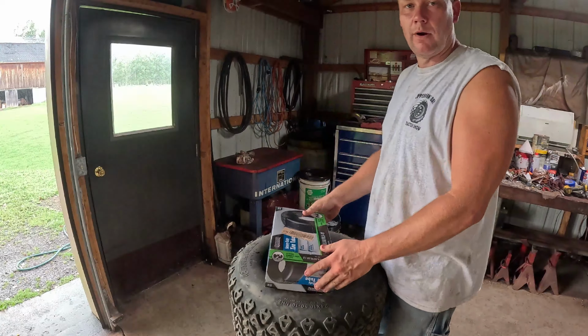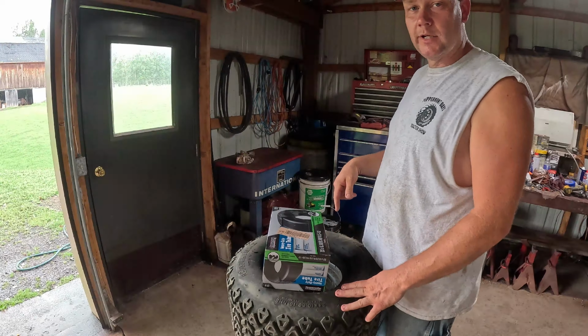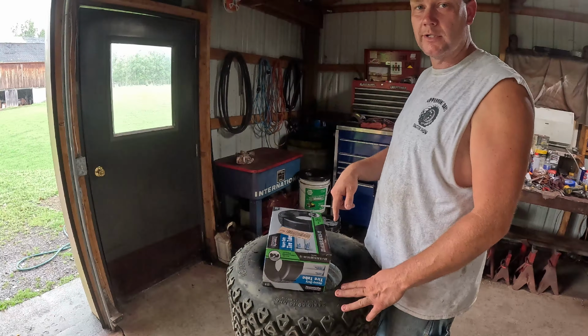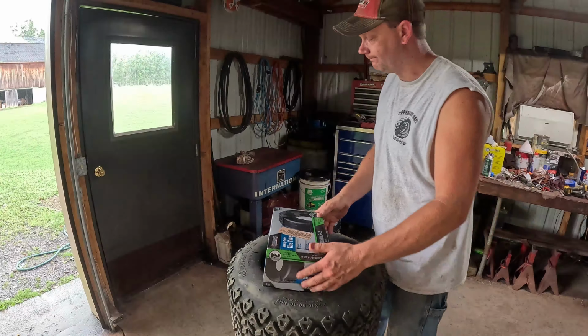So I went and got a brand new tube. We're going to check the tire, make sure there's nothing inside the tire that would poke the new tube. Now we're going to put the new tube in the tire and hopefully everything will be good.